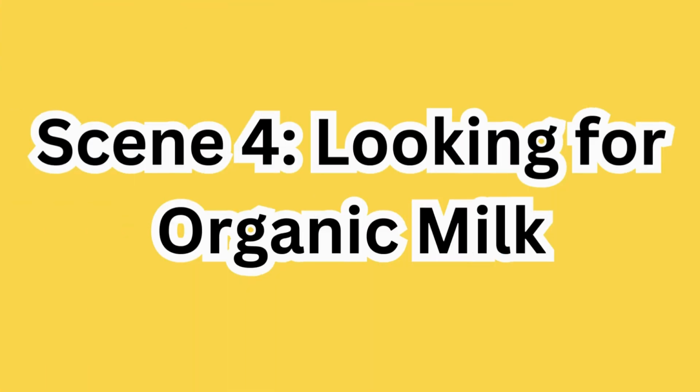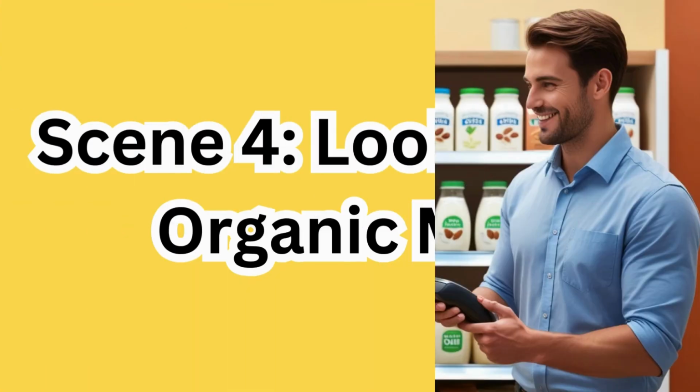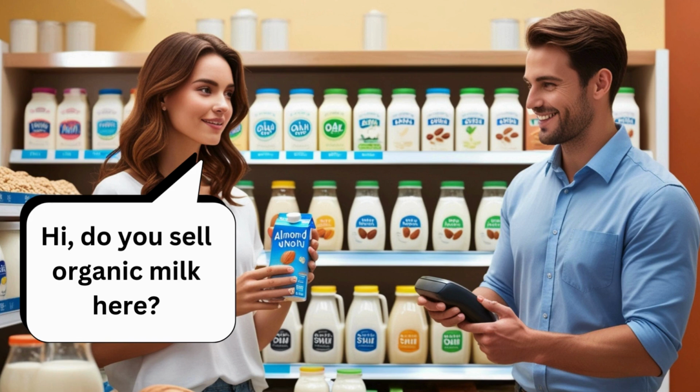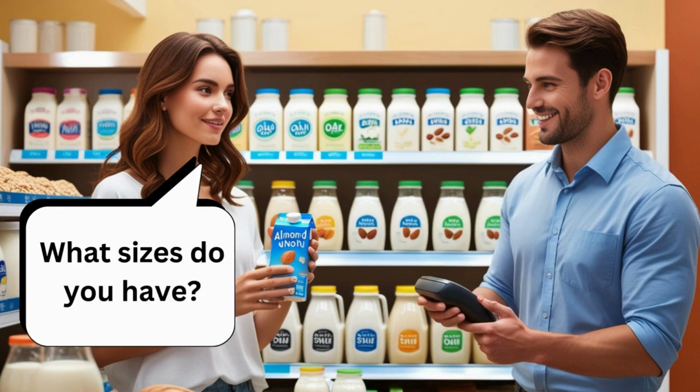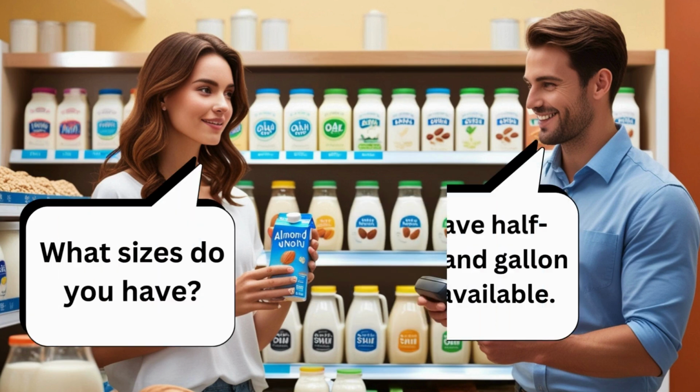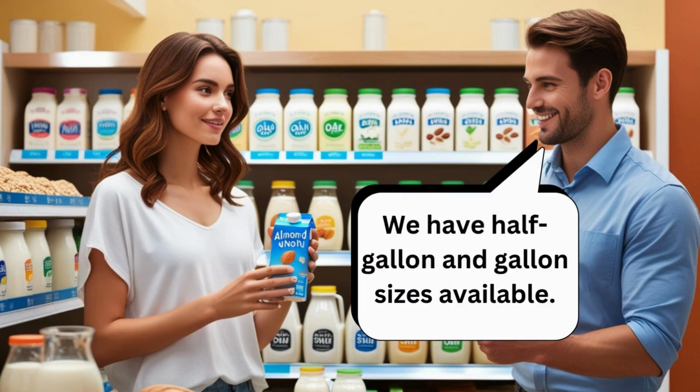Scene 4, looking for organic milk. Hi, do you sell organic milk here? Yes, we do. It's right over here in the refrigerated section. What sizes do you have? We have half-gallon and gallon sizes available.